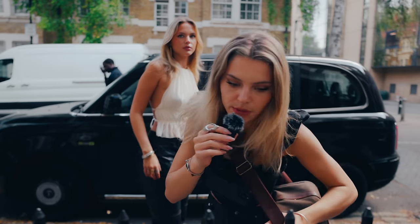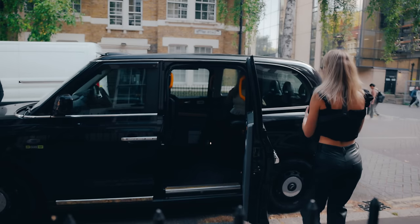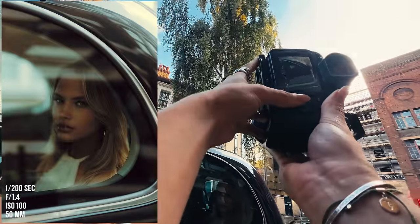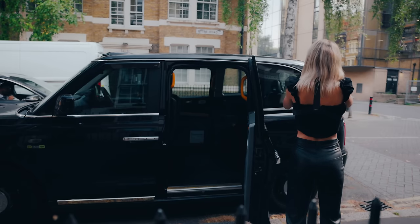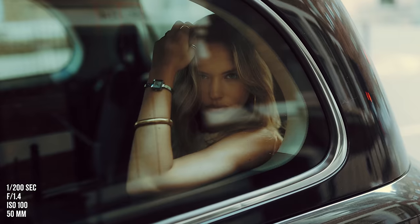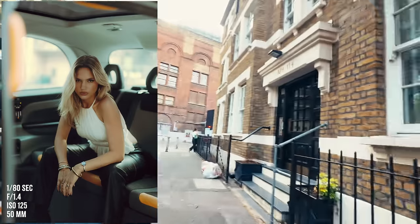We got 7 minutes, guys. We have to hurry. I think I can take the backseat. I'm gonna shoot through the window. Yeah, look towards me. Yes, nice. Yeah, 50 mil is perfect for this. I'm gonna try and shoot through the other window.